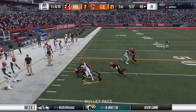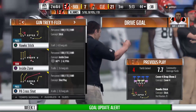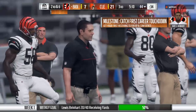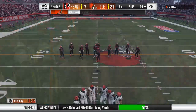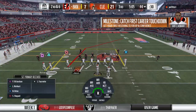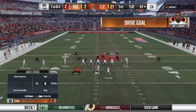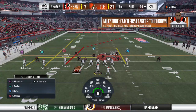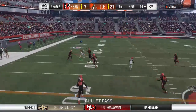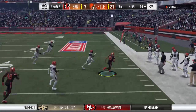James on 1st and 10. Firing quickly here, and that's complete. And he'll get up near the 45. They'll spot it at the 44. That throw good for 4. It's second down. So they complete the pass, and now they face a second down. Now James operating from the gun. And some room to work.